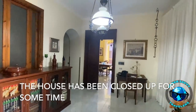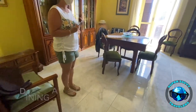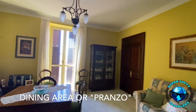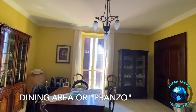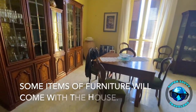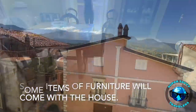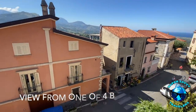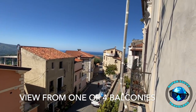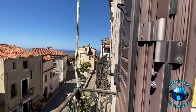Wow. Okay. This is a living room. Oh, it's huge. E viene con i mobili? Qualcosa sì, l'ho già chiesto, sì. Oh, it's beautiful. Wow. The big living room here. Yes. There's Nunzia's store down there. It looks tiny. This is amazing. This is out the first window of the living room here.